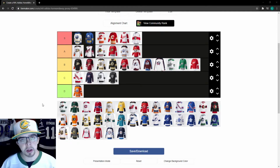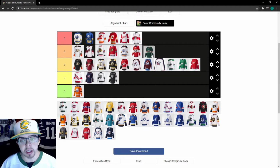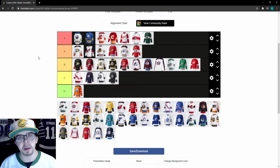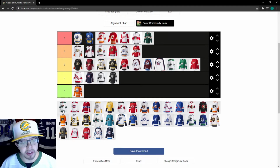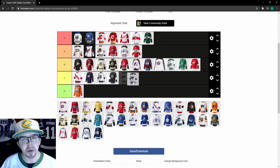Okay, so next we're going to go on to Minnesota. This is probably the biggest difference between one team's home jersey and away jersey, in my opinion. I absolutely love Minnesota's home jersey. I think it's one of the best, if not the best home jersey in the league. I think it is absolutely gorgeous. I love it, but with the Minnesota away jersey, I just don't really like it that much. I don't know why I feel so much worse about the away jersey than the home. I just think it looks so much worse than the home. I'm putting it into the C tier here.